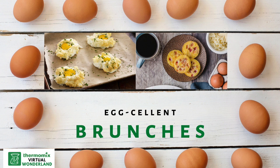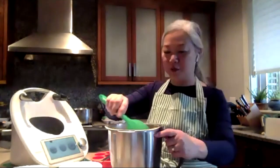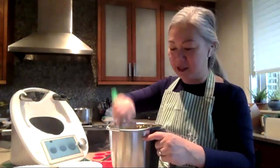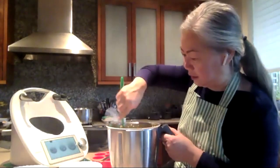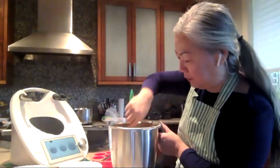Like if you cook dinner and you have leftover vegetables and stuff. Yes, it's perfect for using leftovers, right? Yeah, absolutely. All you need is just to blend up your cheese and eggs. Yes. And I'm just going to pour it into these egg bites.